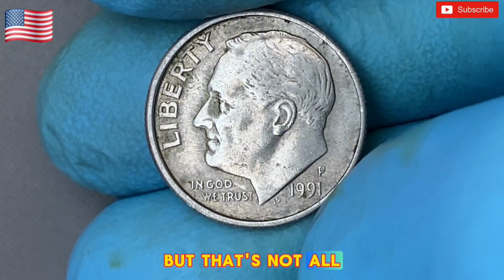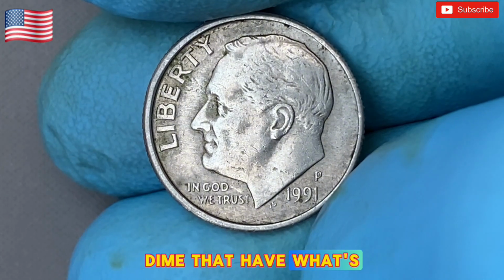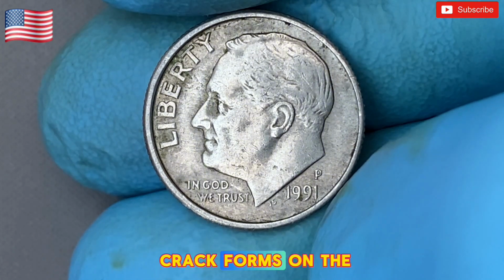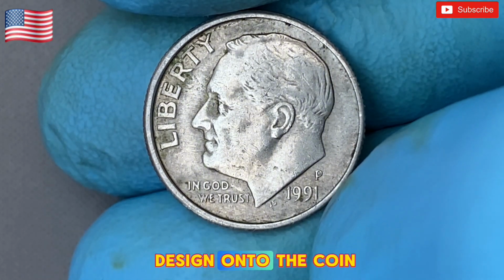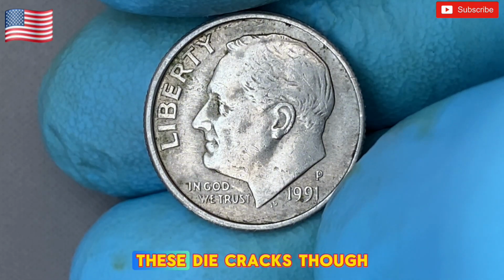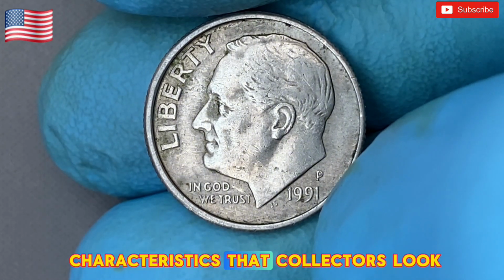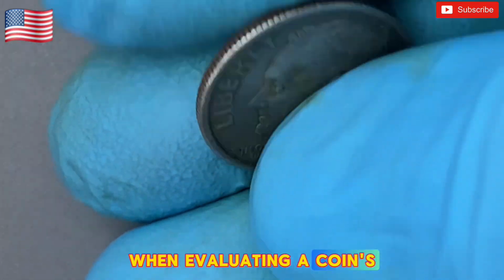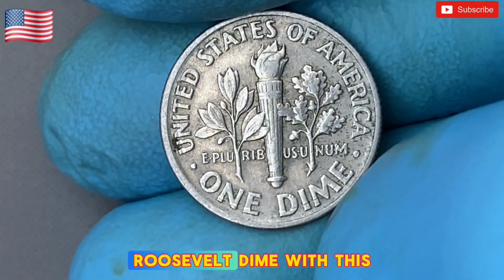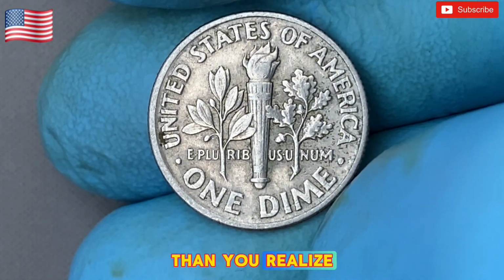But that's not all. There are also examples of the 1991 P dime that have what's known as a die crack error. This happens when a crack forms on the die used to stamp the design onto the coin, leaving a mark or a raised line on the coin. These die cracks, though seemingly small, are one of the characteristics that collectors look for when evaluating a coin's value. If you manage to find a 1991 P Roosevelt dime with this error, you could be holding onto a much more valuable coin than you realize.